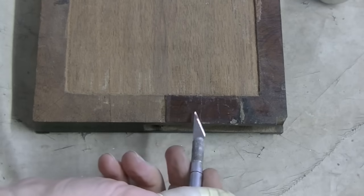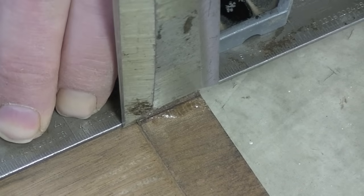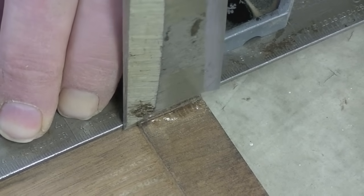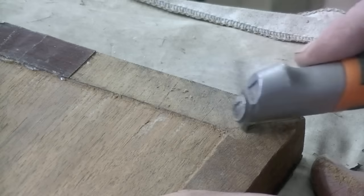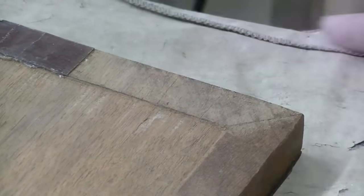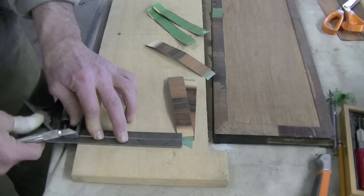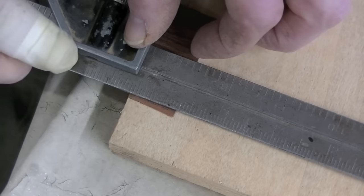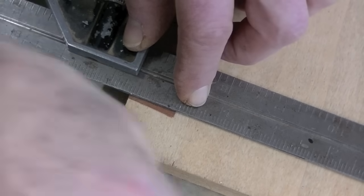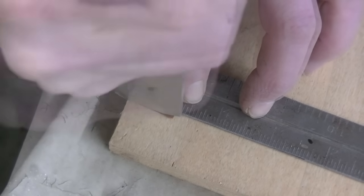These are a couple pieces I've already glued down, so I'll trim this off and then start piecing together the veneer I need to come down here. And of course I got to cut a 45 in the corner there. Sometimes, rather than try to slice it, it's better just to chop it.